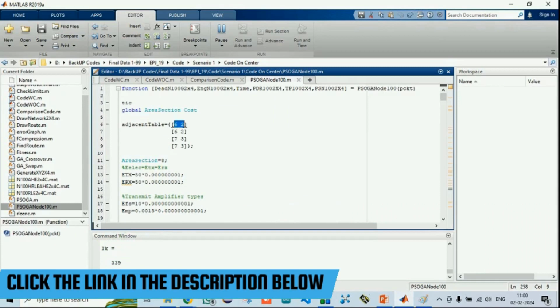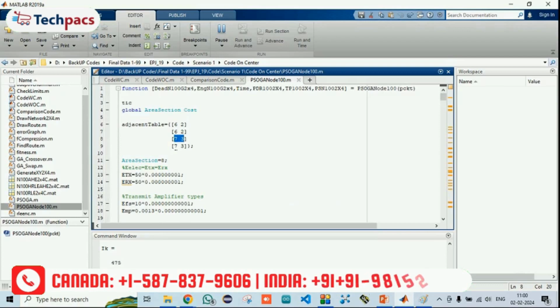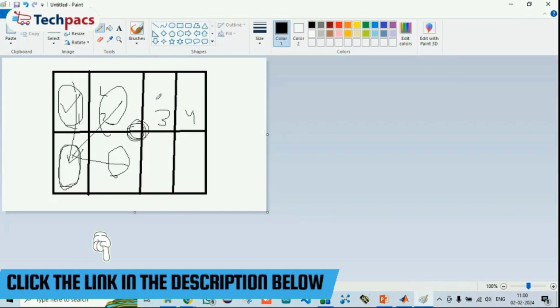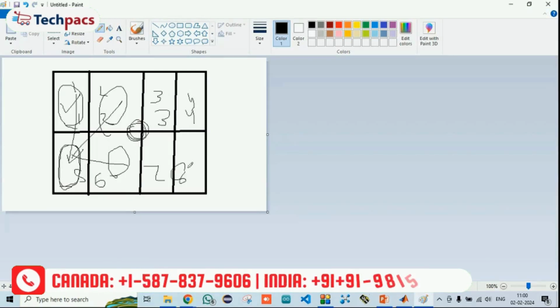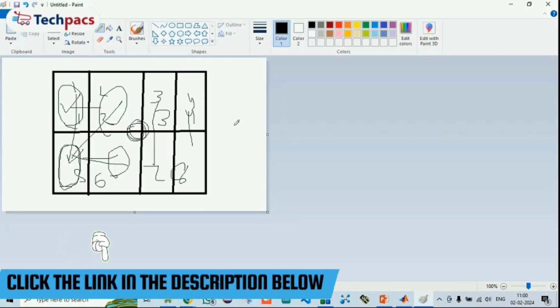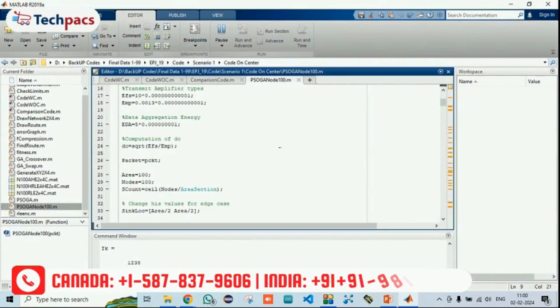So for example, 6 to the 2, 6 to the 2, 7 to the 4, 3, and 7 to the 3. So it means if it is 1, 2, 3, 4, 5, 6, 7, 8, these are to communicate among them, which node will go, which data will be sent to which grid. This is how the grid communication we have performed and mentioned in the network.